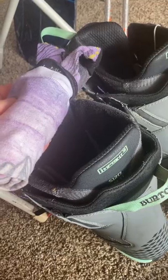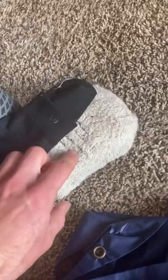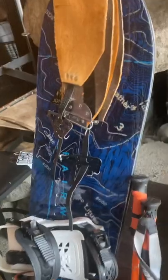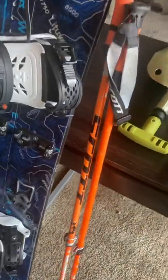On my feet, I have these smartwool socks, my boots. In my pack, I have an extra pair of socks and a pair of wool socks for when I'm sleeping. Here's my splitboard gear. So I have my skins, my splitboard, and my poles.